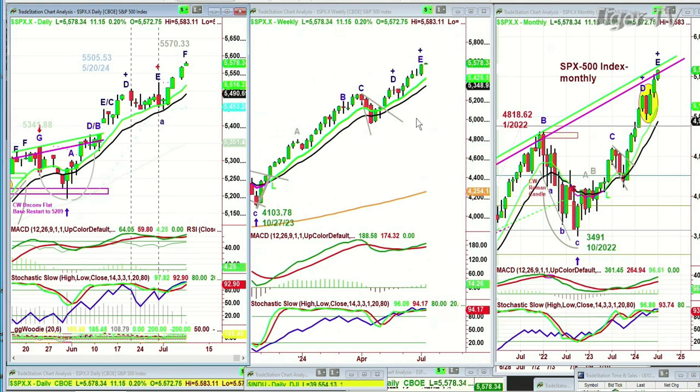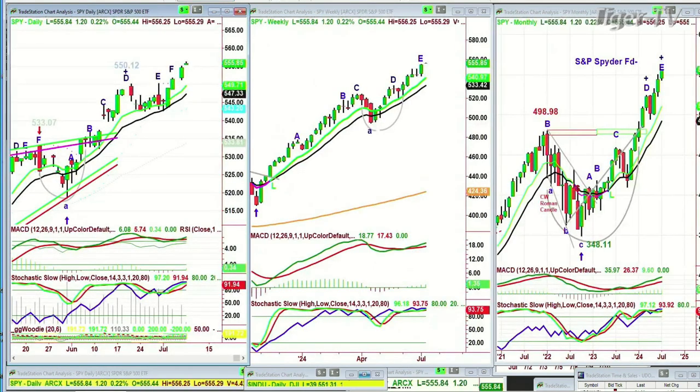Now, the way other charts have worked, that peak C there has actually become a top, and these are now peak A and peak B in many charts. But it is right now, just on a purely technical basis, that's what I'm calling it. Let me go to the SPY. That is the trading vehicle. And there I've got the same thing, D, E and E in the monthly chart.